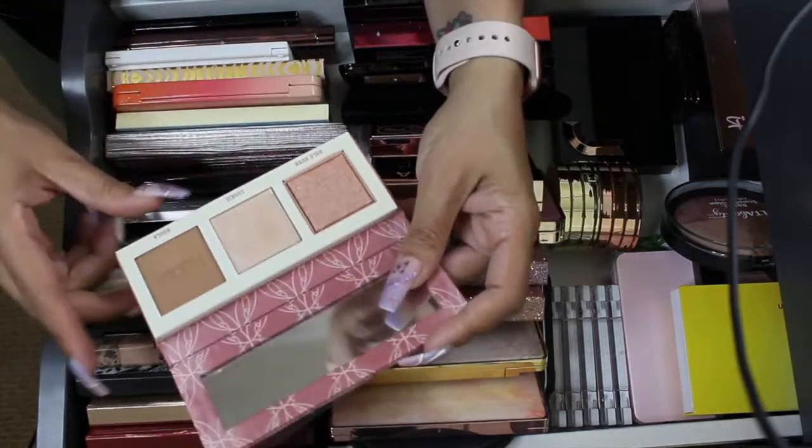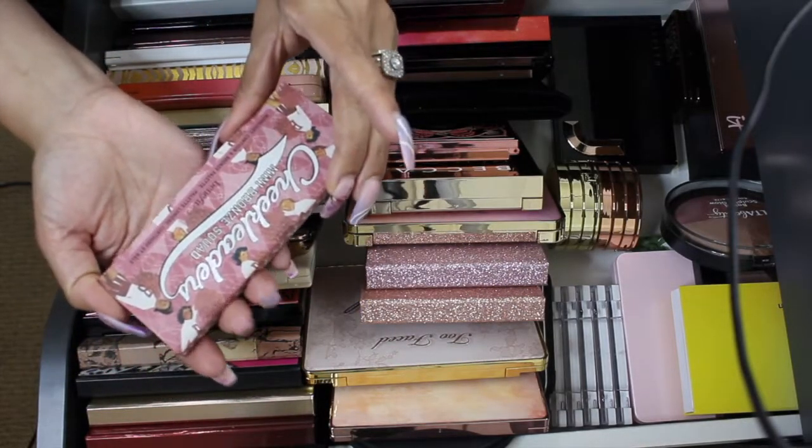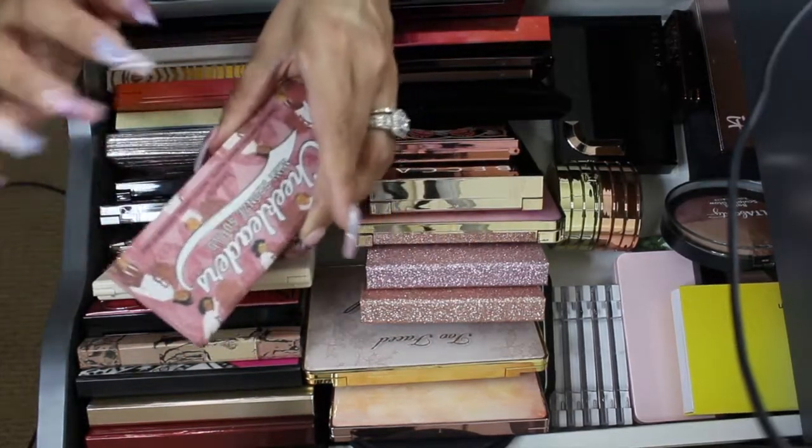I mean, I do really like this cookie highlighter. Anyway, let's go ahead and do this one, the Benefit Cheek Leaders, the Mini Bronze Squad. This is the one with cookie in it, and now we'll do a bronzer.